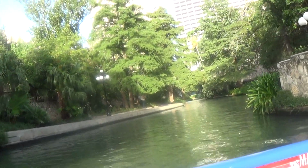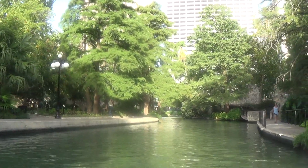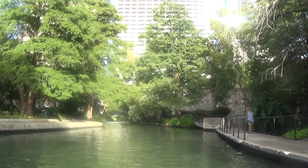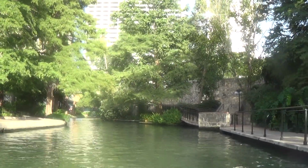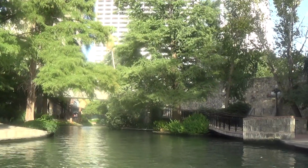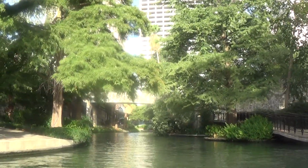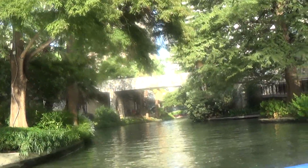In 1929, we started with about 2 miles. Over the last 70 years of constant upgrades and expansions, today we have 14 miles. And all the improvements you see on this tour, and many, many more, are in areas where this boat does not go.